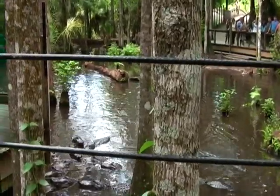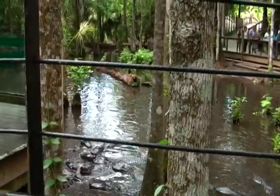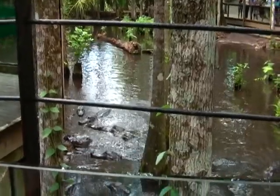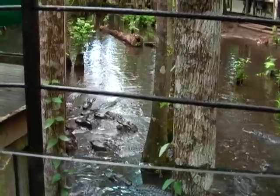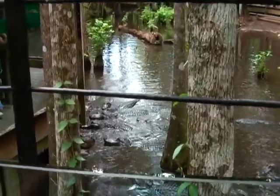Now, these gators do respond to splashing water. So if in the event anything should go into the lagoon, more than likely it's not going to be coming back out again. So please do hang on to all of your loved ones and belongings. Of course, if you don't want to hang on to your beloved ones, I'm just going to turn my back and pretend I never saw it.